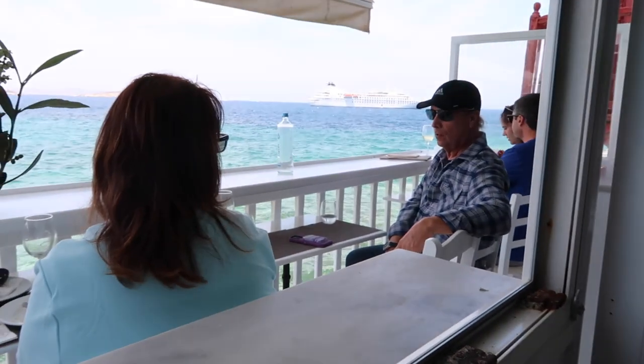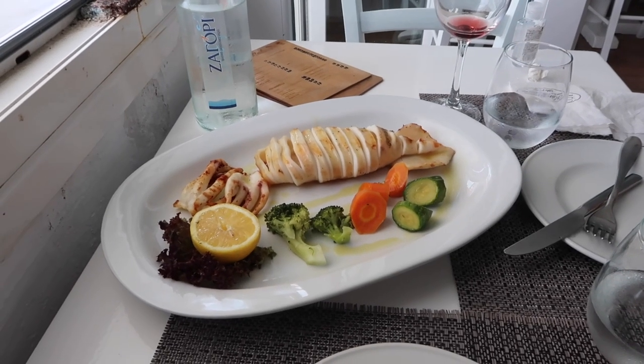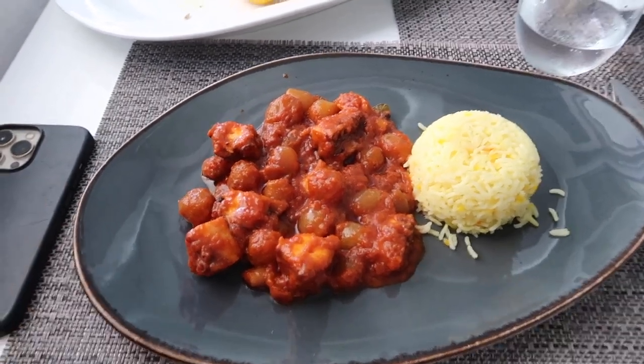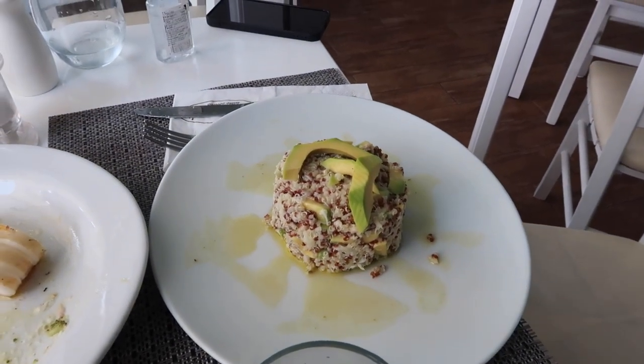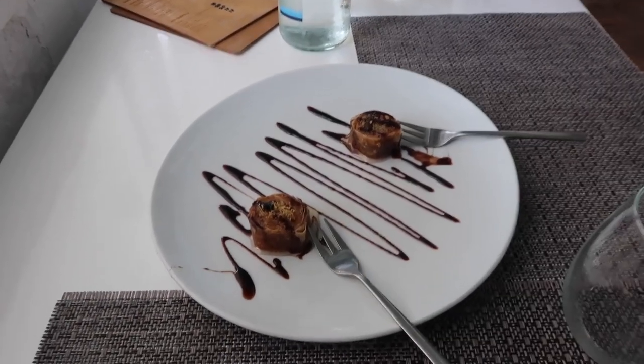We are currently at this little lunch spot in Mykonos. View. Starting off with the grilled calamari. Okay, I decided to try something different. I got the octopus stew, and then my dad got the quinoa salad with crab and avocado. They gave us some baklava on the house. That was the most amazing lunch. I think we're gonna head back to the ship and hang out.